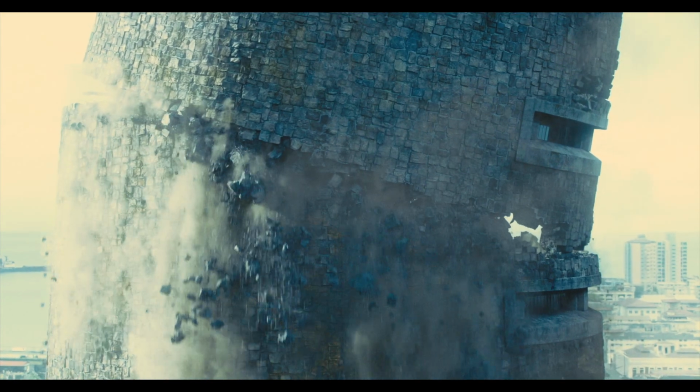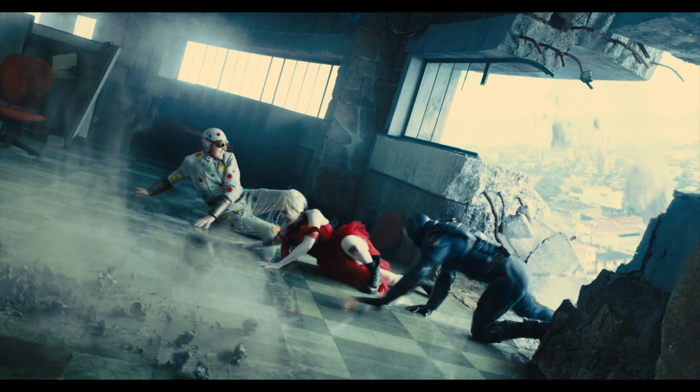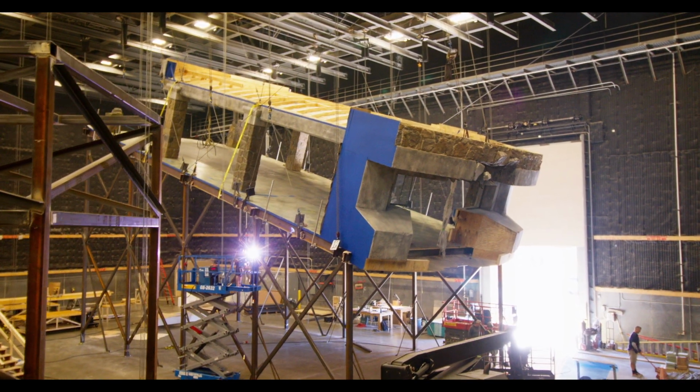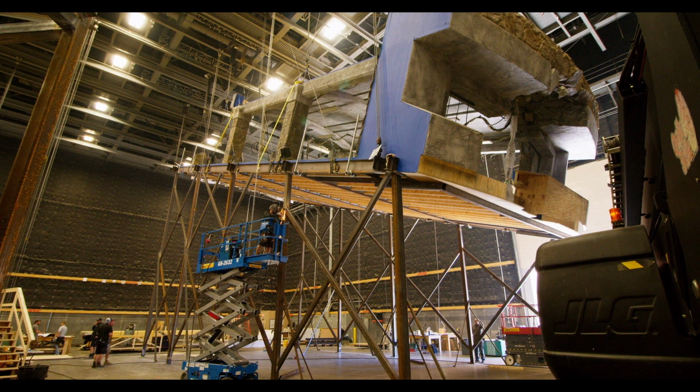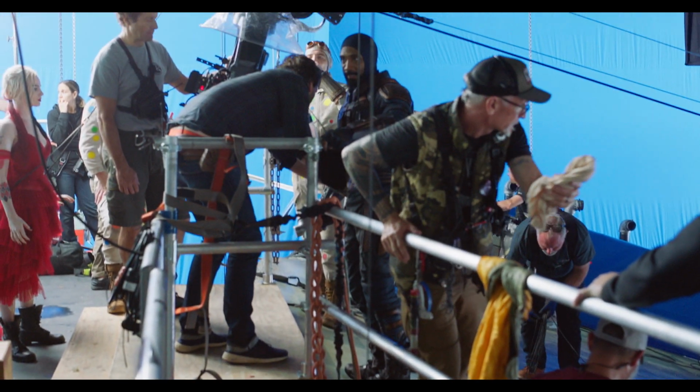Then we built the office space that would slant. We discussed whether or not we had to put all of this on a giant gimbal and have it all slide, or the plan that we ended up coming up with was we rebuilt this office cubicle set at an 18 degree angle. We hung it 25 feet up in the air. It was an engineering marvel.